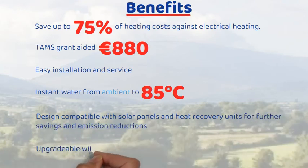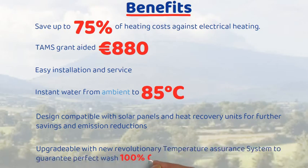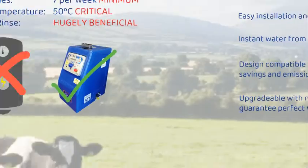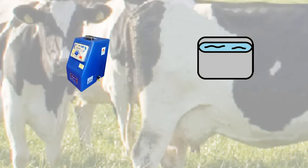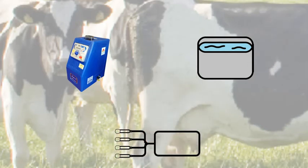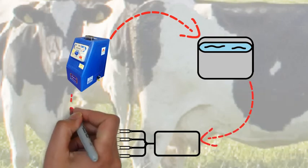It's also upgradable with the new revolutionary temperature assurance system to guarantee a perfect wash 100% of the time. This upgrade is a game changer in dairy hygiene as it allows the Dairy Geyser to become part of the circulation system, maintaining any desired temperature for any desired time.